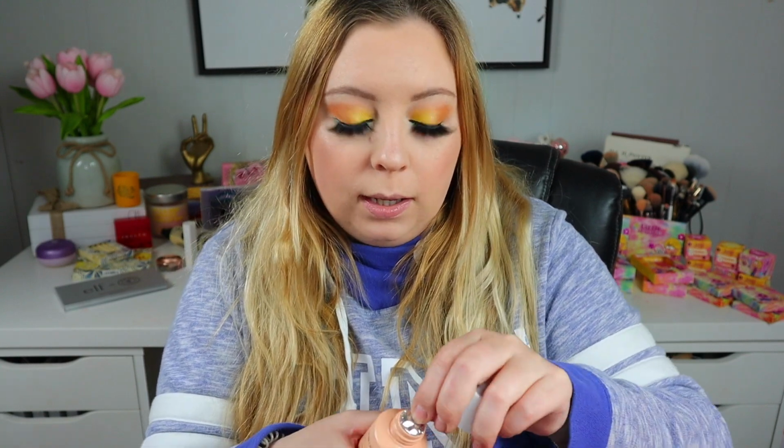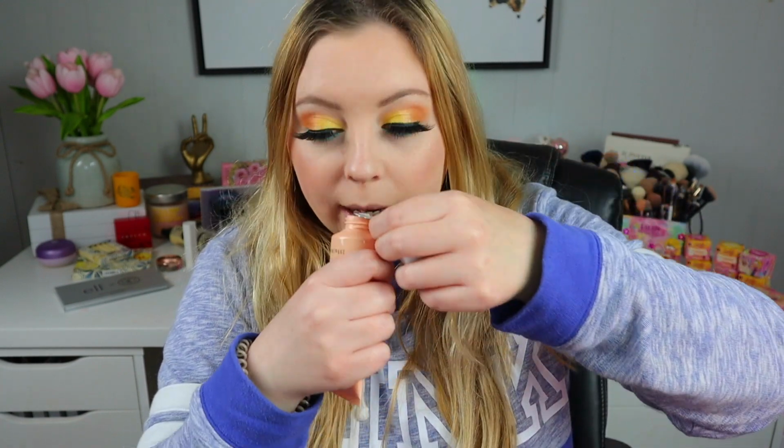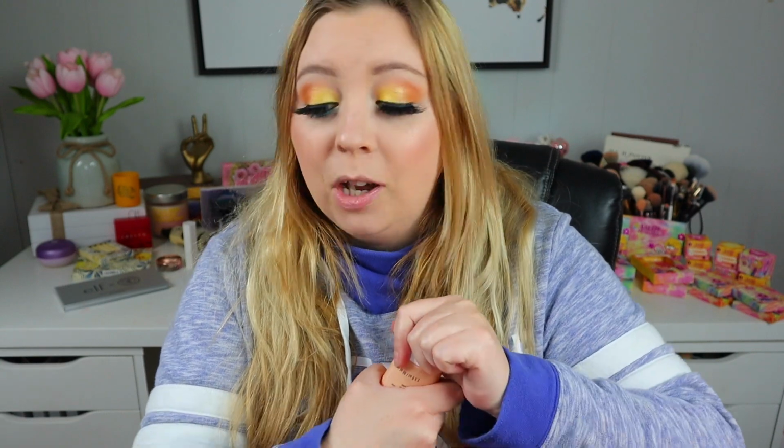Okay, so now we have from Coco Kind the Oil to Milk Cleanser. I am a cleanser whore. I love cleansers, so I'm excited to try this. I've never heard of this brand, but I'm open to try a new cleanser for sure. Let's see, what does it smell like? It's definitely a jelly-like color consistency. I don't know. It smells good, so I'm excited to give that a go.